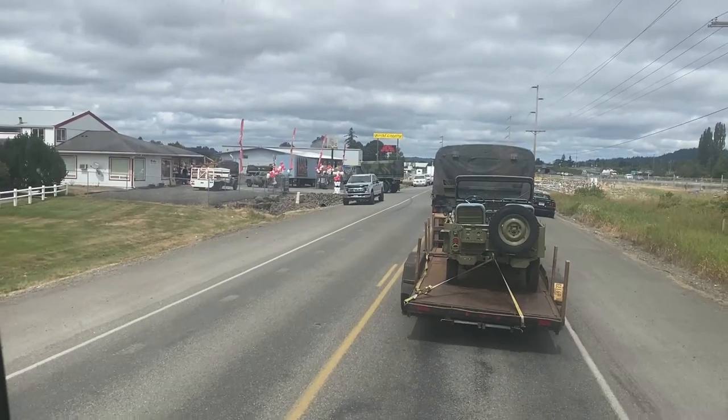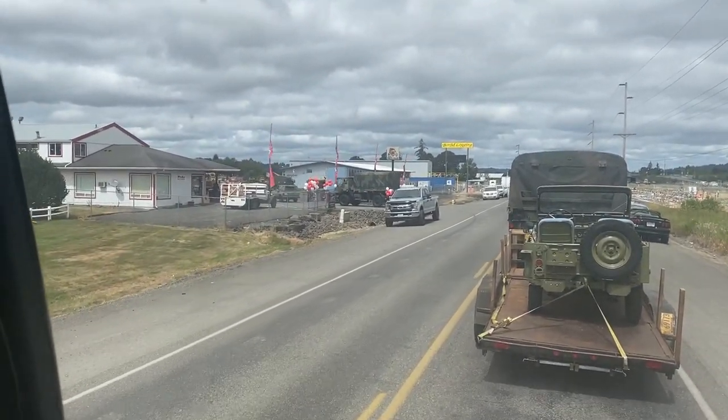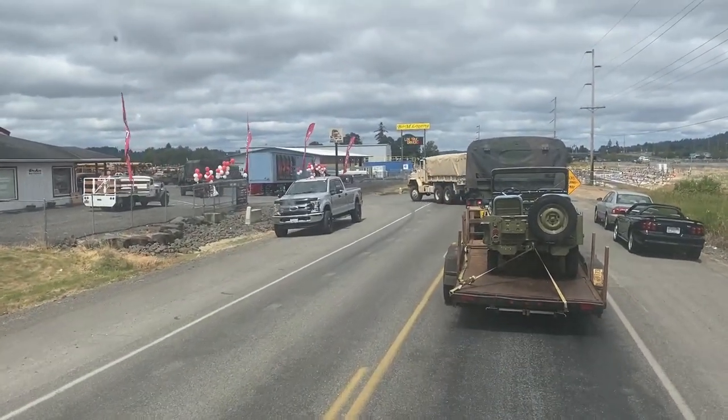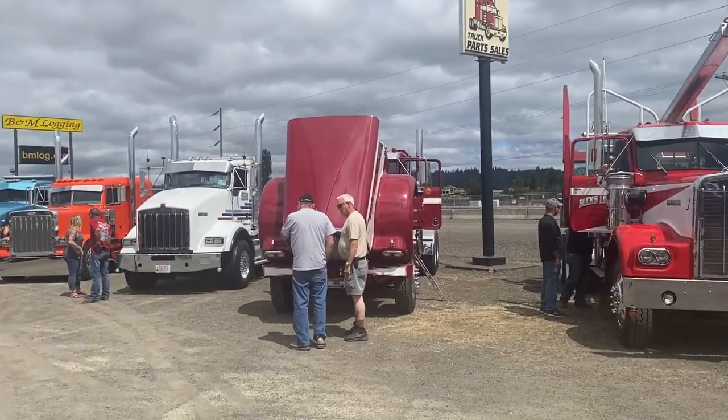And here we are. Truck auto sales. This is the truck show.